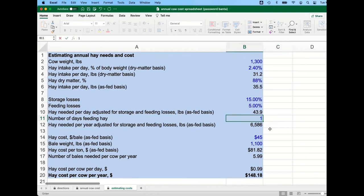What I would tell most people is 100 days is probably a pretty good place to start if you're not real sure. In that situation, you're looking at about 4,300, 4,400 pounds of forage. If you're using an 1,100 pound roll, that'd be 4 rolls per cow-calf pair I would need. But again, make sure we pay attention to how big those bales are and just what our needs are. And you can see that change drastically. So hopefully this tool can help you come up with some better estimates for your operation.